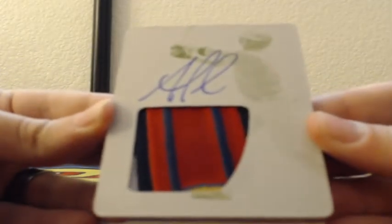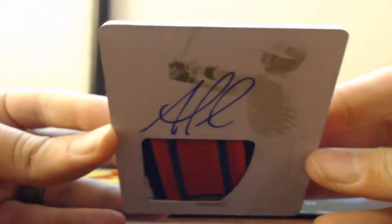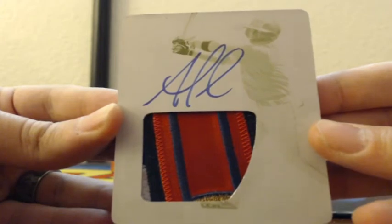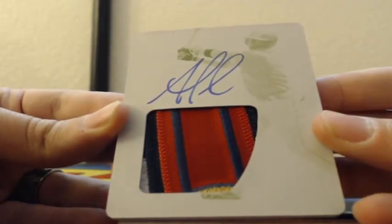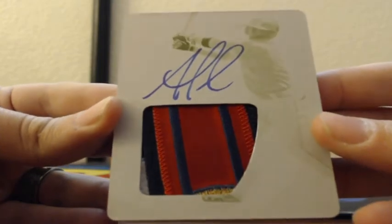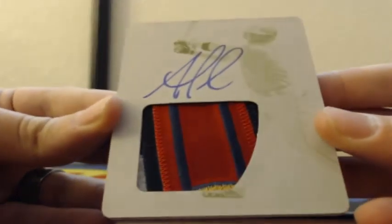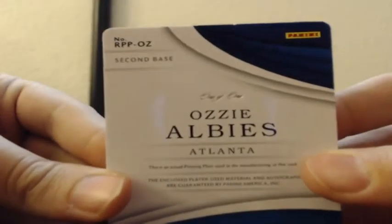Jumbo patch autograph. That is just sickness. Ozzie Albies for the Atlanta Braves. 1 of 1. Printing plate jumbo patch autograph. With a sick logo patch. 1, 2, 3, 4, 5 colors, something like that. It's got gold, blue, black, gray, and red. With the on-card auto, Ozzie Albies.